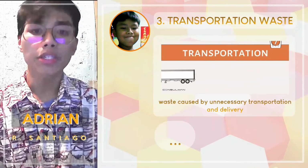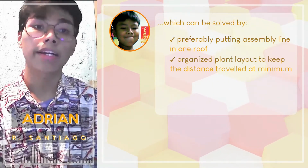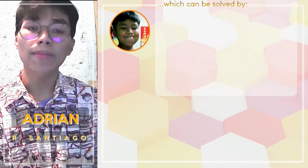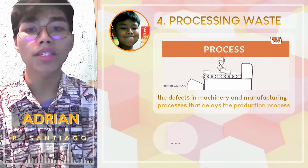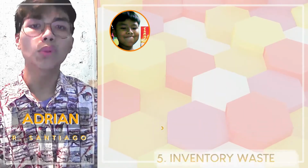Next is transportation waste, or the waste caused by unnecessary transportation and deliveries, which can be solved by preferably putting the assembly line under one roof, organizing the plant layout to keep the distance traveled at a minimum, and using trolleys or carts for semi-finished products and goods. The fourth deadly waste is processing waste, or the defects in machinery and manufacturing processes that delay the production process. This can be resolved by proper preventive maintenance and appropriate tools and fixtures.